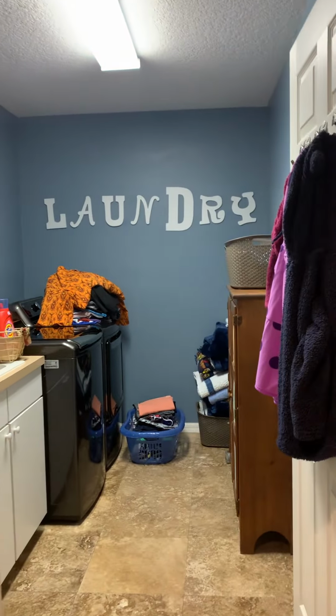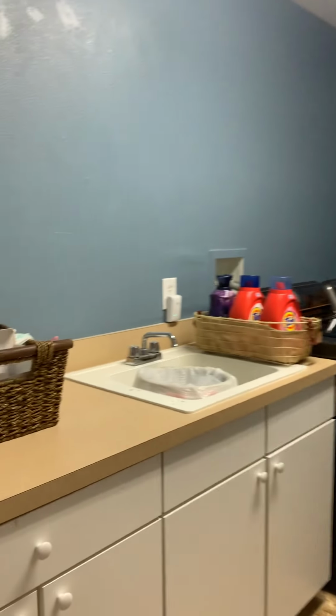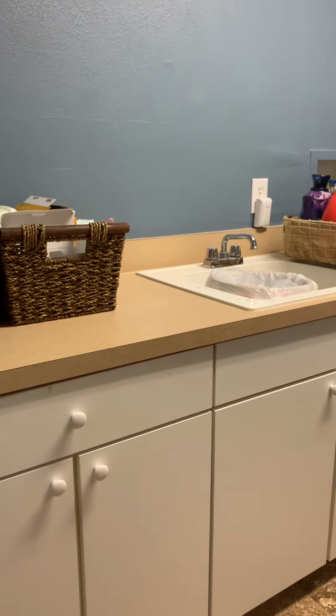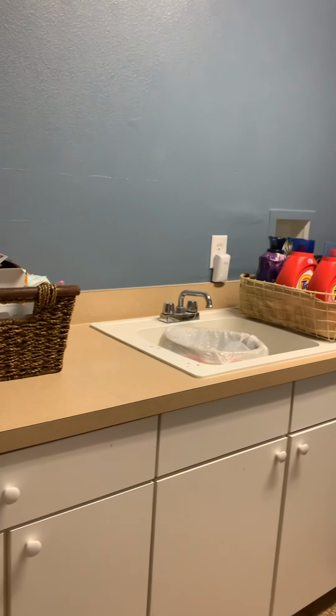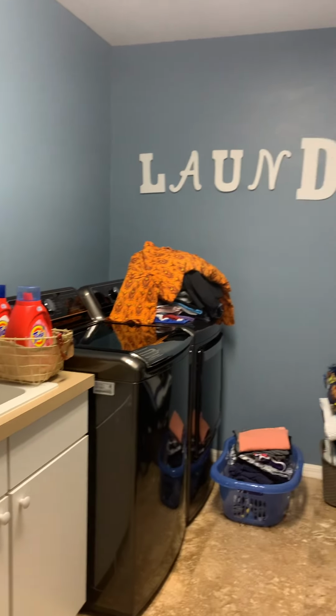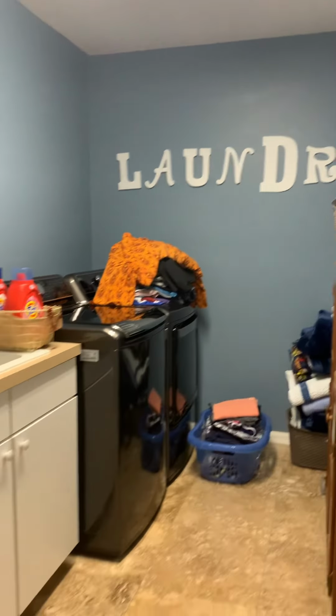So here's your laundry room. You have a folding table, some cabinets, sink, and then plenty of room for your washer and dryer. And then to the left is the garage.